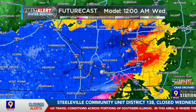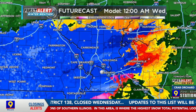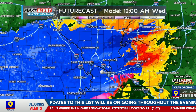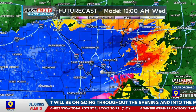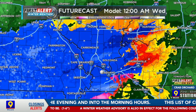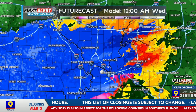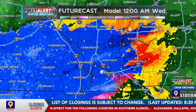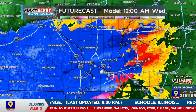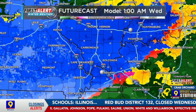Here's midnight tonight, well, tomorrow morning really, but tonight at midnight you can see a lot of heavy snow across the area. Temperatures at this point are about 34 up near Ava there, and then we're talking 33 in Saline County near the airport up at the Raleigh-Harrisburg Airport. 33 is what's being depicted just north of Golconda. So either way, what I'm trying to drive home here is temperatures will be right above freezing or at freezing, and that's going to allow that wet, heavy snow to continue.